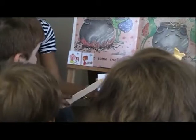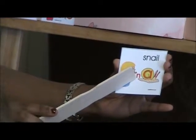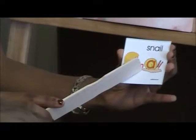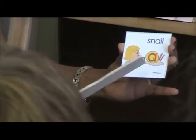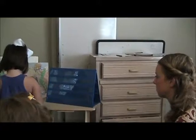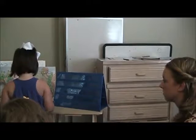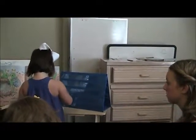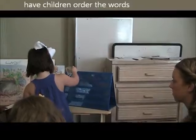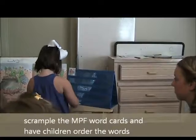And again, we have Esther, and what sound does S make? Snail. And then snails. N? What sound does N make? Went into the pot. Let's pay attention. I'll ask the question again after Aunt Corinne is done. Okay, let's pay attention.